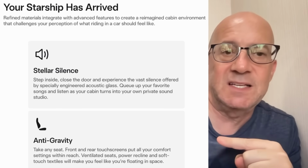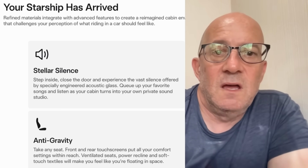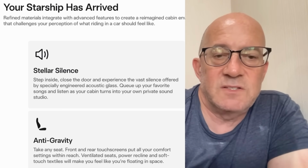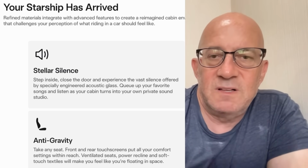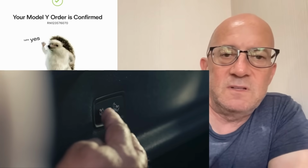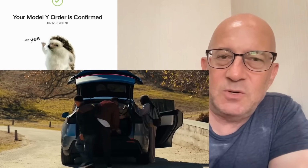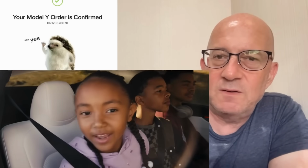I think the biggest thing that stands out is that they're adding ventilated seats to the Model Y, power recline, soft touch textiles, and as I recall, the cargo area is a little bit better. Let me show you that. So the trunk opens on its own. They're power folding rear seats. I think there's a slight increase in cargo space, maybe 1 or 1.5%. They put out a few videos to go along with this. Just generally, okay, nice car.